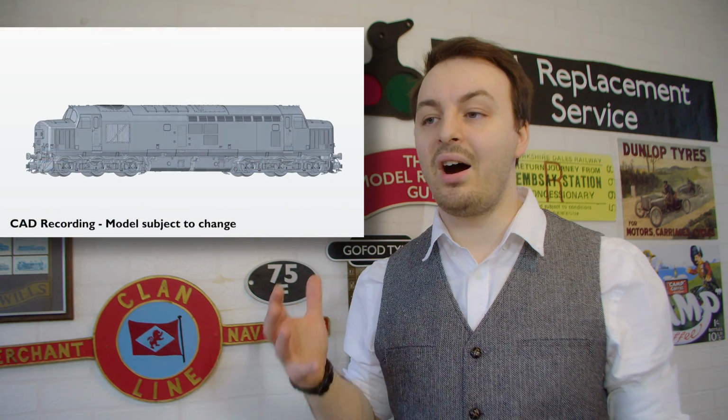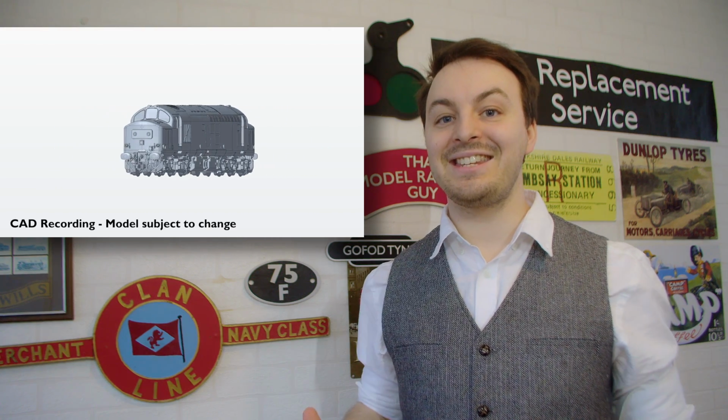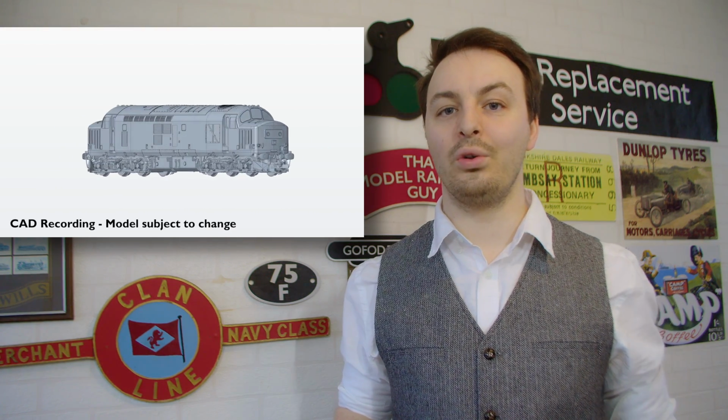And the last thing to note as well is that we did get a mention of the Class 37, which Hornby have now sort of officially announced. I don't know if that's the right term because we already knew about it, but we've actually seen what they're working on. So yeah, they are definitely working on it now. And I guess this is going to be the next big diesel for the range.